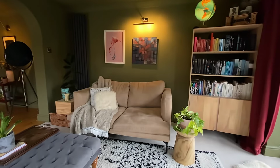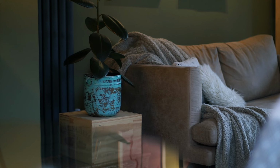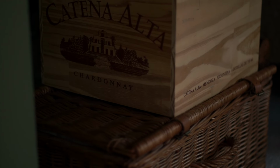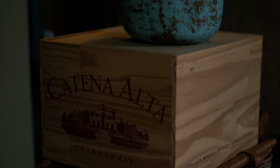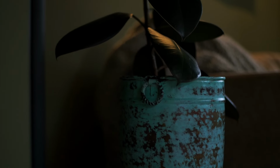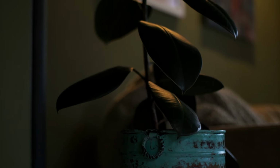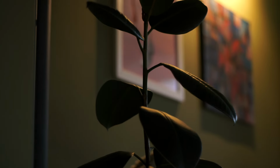The side table to the left of this couch is not actually a side table at all. It is an old picnic hamper, and then on top I've got a wooden crate from some wine that I bought, which then contrasts with this distressed metal and turquoise of the plant pot. The leaves on this plant are practically black and really glossy, so it adds a bit of drama to this section of the room.